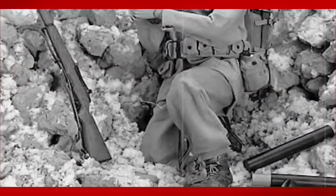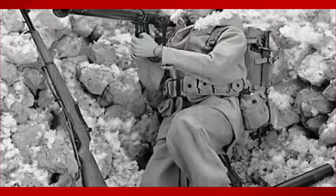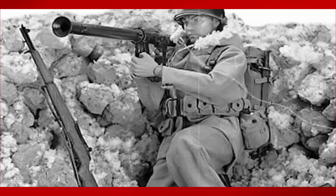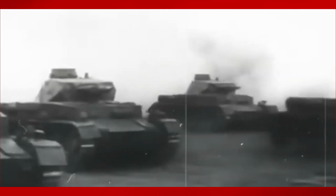Nearly 90 German armored vehicles were destroyed or disabled by rocket teams during the campaign. One sergeant recorded a remarkable hit, striking a Panther's engine deck from 75 yards and forcing the crew to abandon it. These weren't just tank kills, they were acts of survival in desperate battles where every weapon counted.